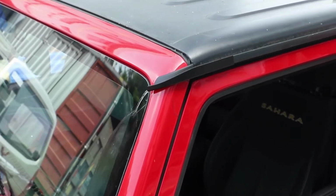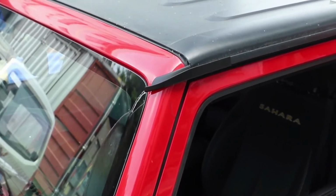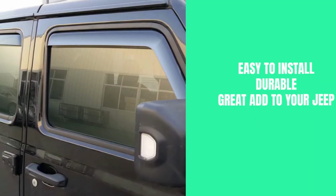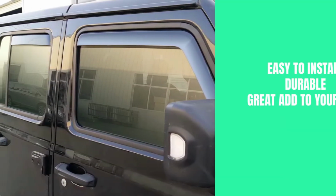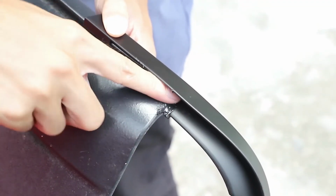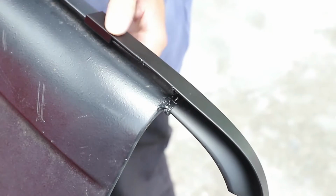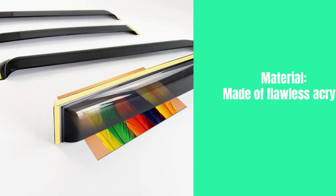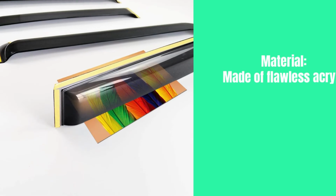B. Low wind noise. It reduces interior wind noise and mirror fogging. You can crack open the window easily to reduce heat buildup when parked. C. Aerodynamic design. This in-channel window visor for a car comes with an aerodynamic design that improves the exterior look of your car. Does not damage the paint.